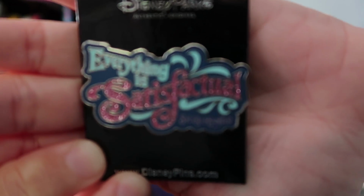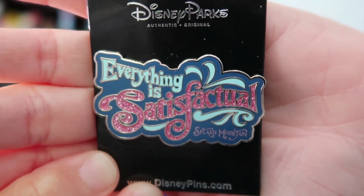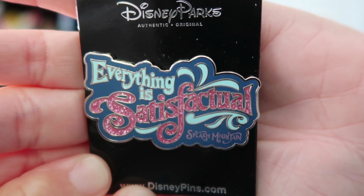Really cool. And we found one more pen, and this one is Everything is Satisfactual, and it says Splash Mountain there on the side of the pen as well. So I had to get this one, and I love it. It's so, so cool.